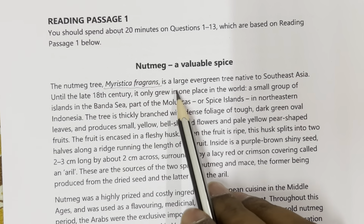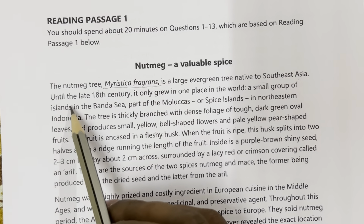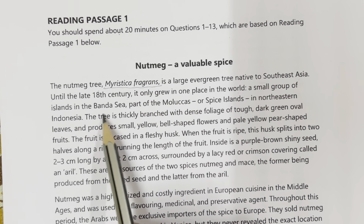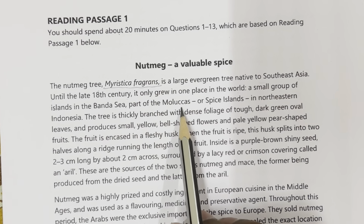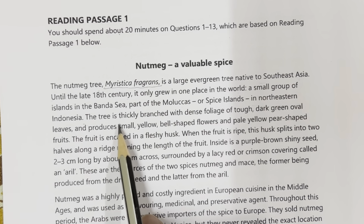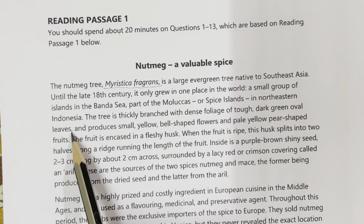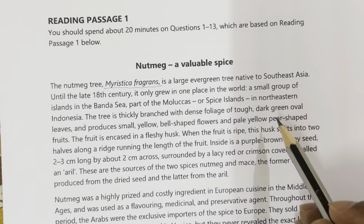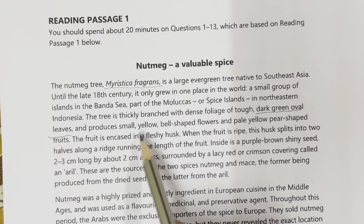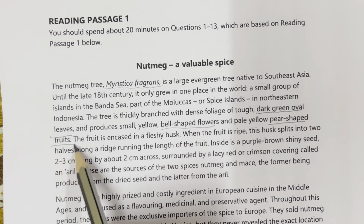So the nutmeg tree is a large evergreen tree native to Southeast Asia. Until the late 18th century, it only grew in one place in the world, a small group of islands in the Banda Sea, part of the Moluccas or Spice Islands in northeastern Indonesia. The tree is thickly branched with a dense foliage of tough, dark green oval leaves. Wow, I think we just got the answer, right? Dark green oval leaves, and produces small yellow bell-shaped flowers and pale yellow pear-shaped fruits.